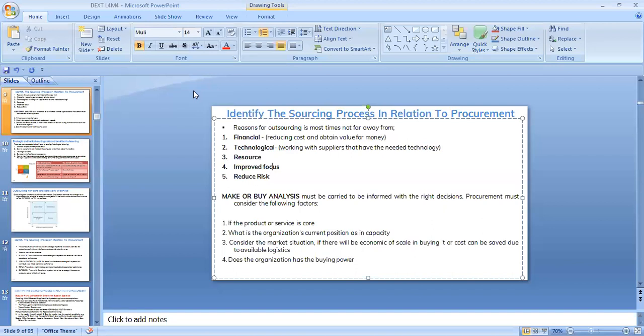Then for considering the make or buy analysis, you now look at your organization. What is my organization's current position as in capacity? Do I have the men? Do I have the ability? If you do not have the ability, you look for any organization that has the ability. If you have the capacity, then you get it done.